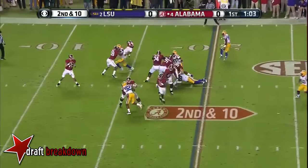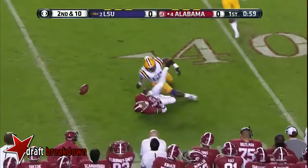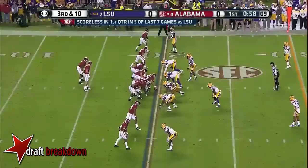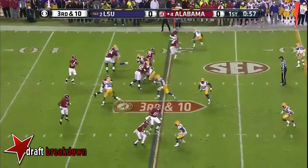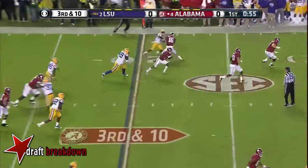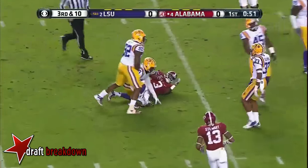Mullaney in motion. They fake the inside give to Henry. Here now Coker throws near side. It's in and out of the hands. Coker in the shotgun. He'll send Derrick Henry in motion to the near side while he looks to the far side. Little screen. It's caught. Here's Ridley. He's out to the 35 yards.